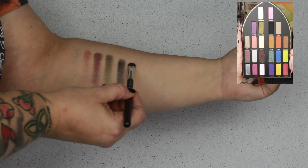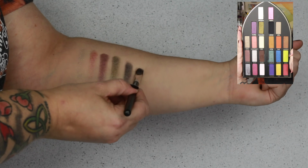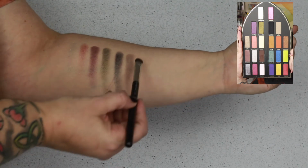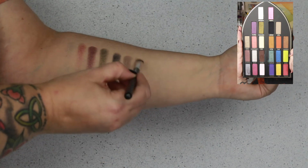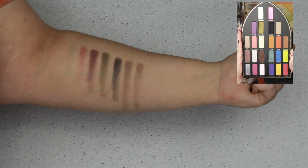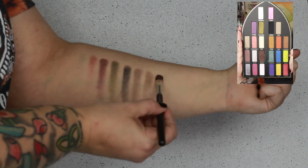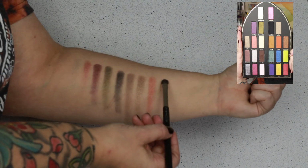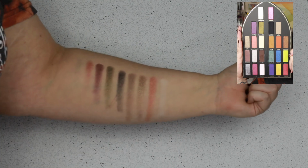Next is Ashes, and one of the cool things about this color, you think the micro glitter is going to disappear on the eye, but it really does stick in the shadow really nicely. Next up is Chalice. These two look really pretty with each other. Next is Sacred Heart. This is Amen. Way more pigment than expected for a bone-colored shadow.